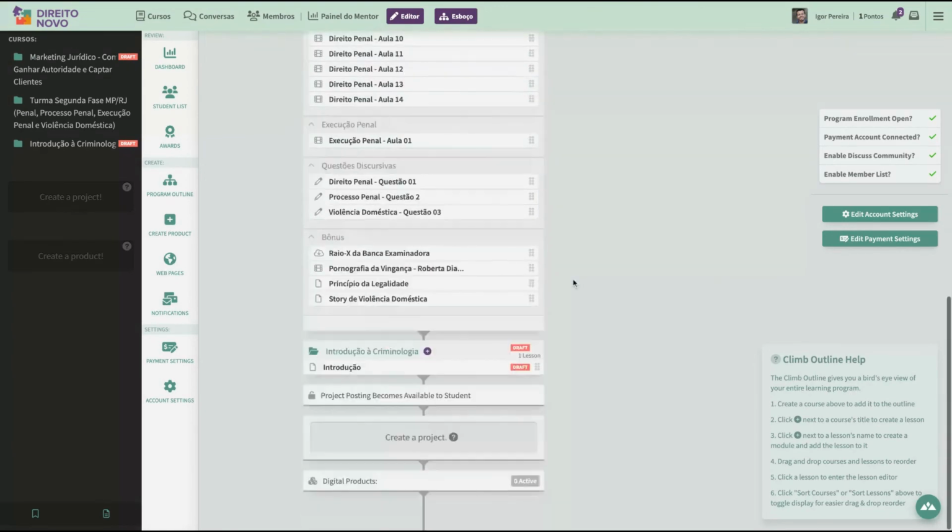Also, you can create only a digital product and not a lesson. So for instance, you can sell a PDF, you can sell an MP3, you can sell a product and not only a course. That's Heights.